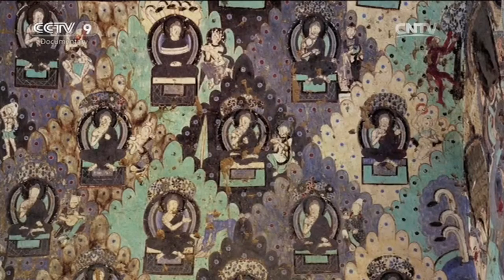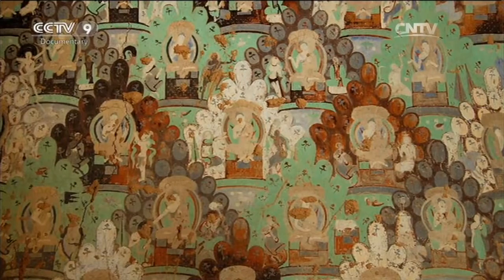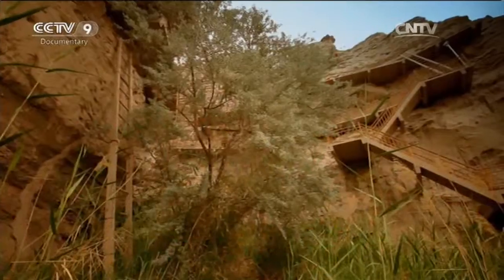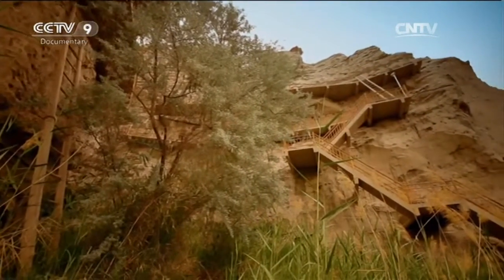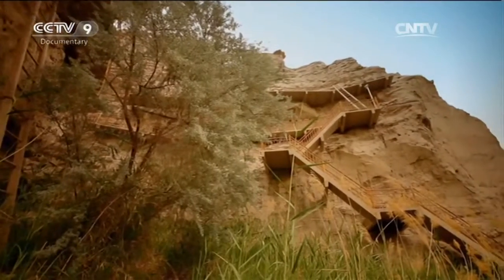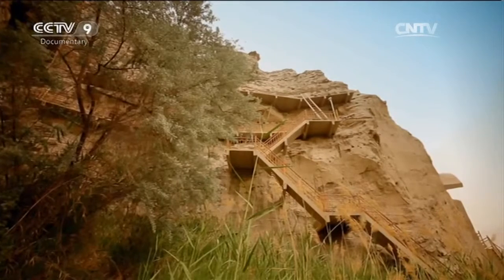The pictures in the multiple diamond frames tell stories about the Buddha and about Kucha in a unique way. The diamond frames represent Sumeru Mountain, revered by Buddhists as the center of the Buddhist world. Buddhist followers build grottos in Kucha to express their wishes to reach that holy mountain.